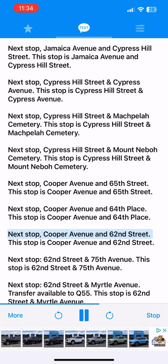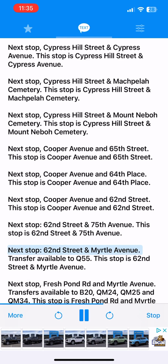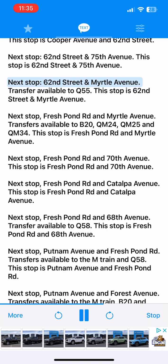Next stop, Cooper Avenue and 62nd Street. This stop is Cooper Avenue and 62nd Street. Next stop, 62nd Street and 75th Avenue. This stop is 62nd Street and 75th Avenue. Next stop, 62nd Street and Myrtle Avenue. Transfer available to Q55. This stop is 62nd Street and Myrtle Avenue. Next stop, Fresh Pond Road and Myrtle Avenue. Transfers available to B20, QM24, QM25 and QM34.